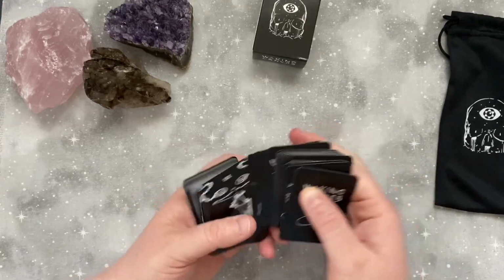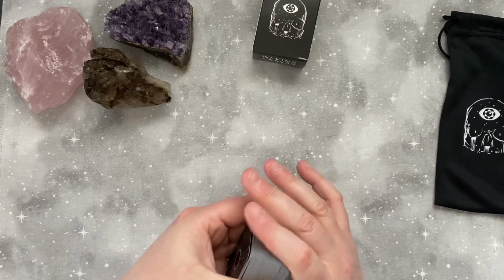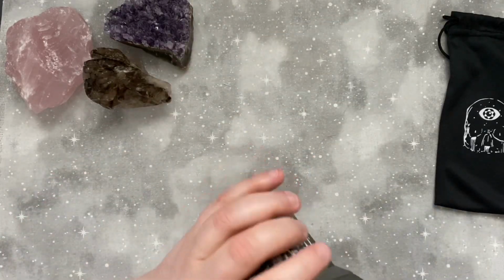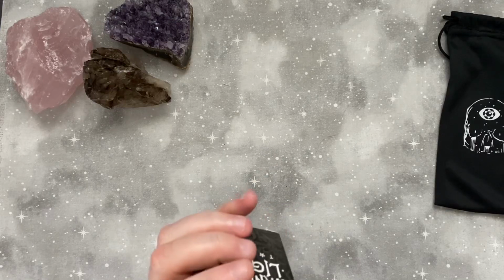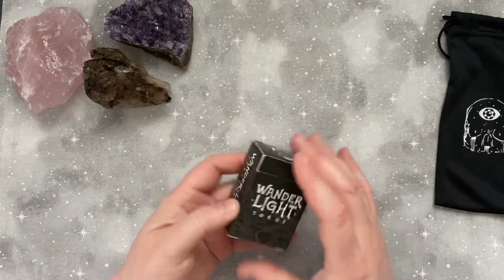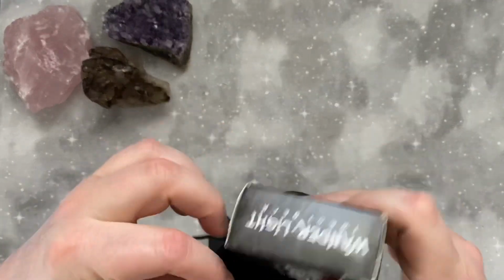So I like this one. I've used this one as well. Again, I've put all these back in order, but most of these are decks that I have actually used. So just something to be aware of. But it's a very, very sweet little deck, and I like it a lot. So that one is also going to be going along with the bag.